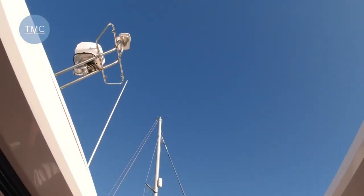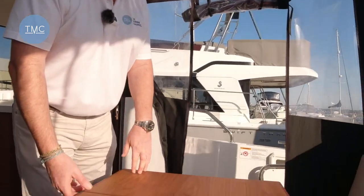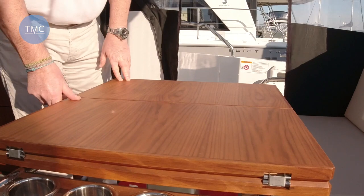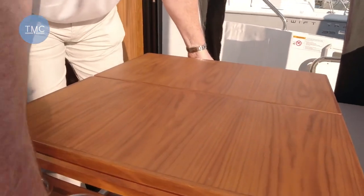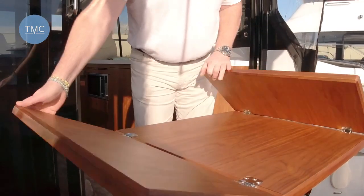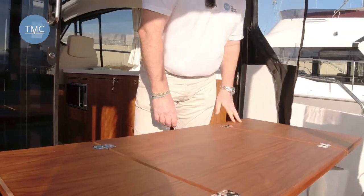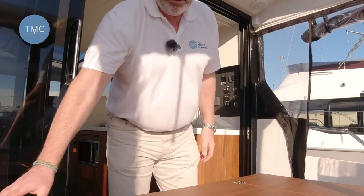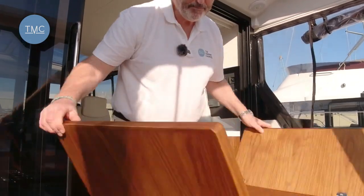The cockpit feels nice and spacious, has a really nice table here. So at the moment we see it folded up, we've got access to the cup holders, and it's a solid table. You've got some really good handles there to get hold of. But if you are entertaining, dining, a few more people, the table extends to something like that, and you can accommodate a lot more food and drink.